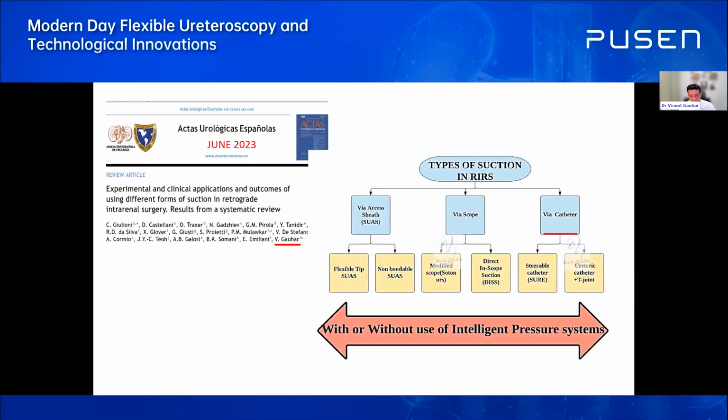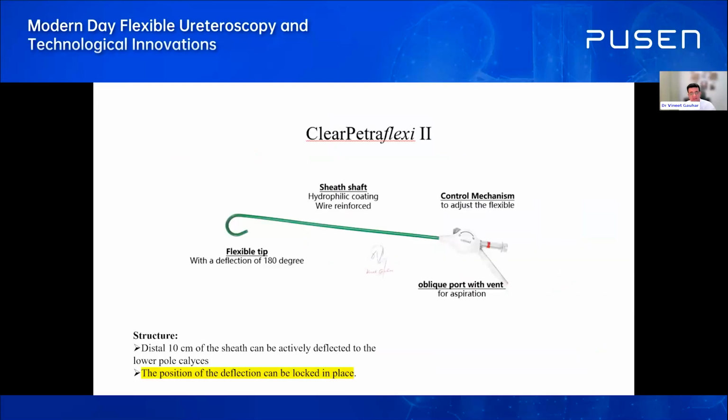We published this paper to show you all the technologies that are available to use. What's most interesting is they are all coming with pressure systems. The pressure systems introduced by Lithoview Light may not have had significance earlier, but now they do. We're coming out with newer scope technologies where, when you deflect to the lower pole, sometimes you pull out the scope and then the sheath flips back. So now you can lock it there. This is being studied right now.